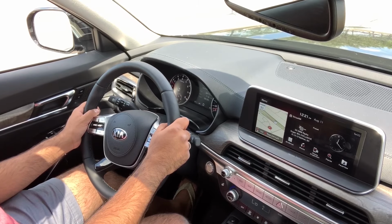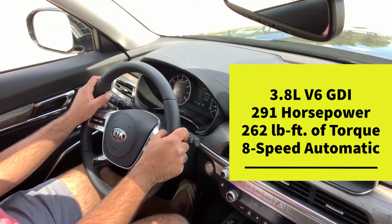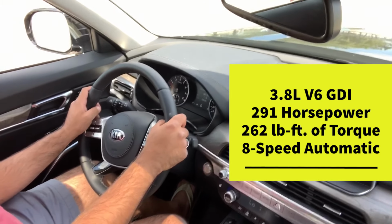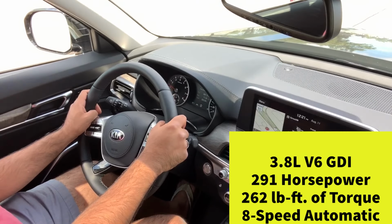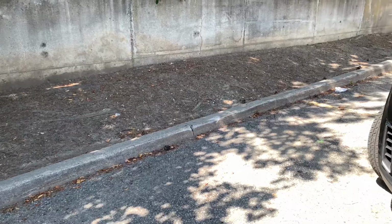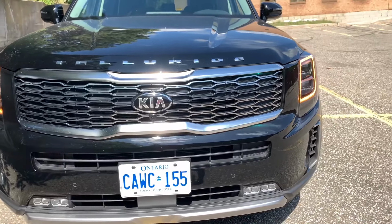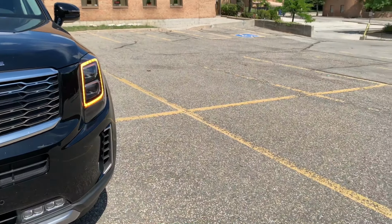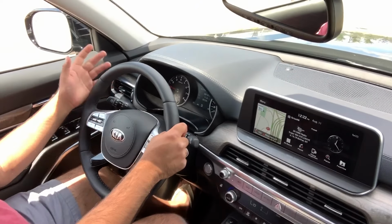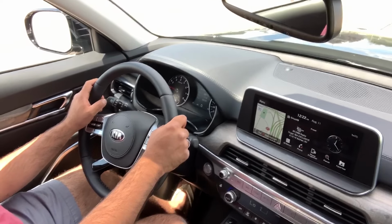Let's do the drive, the 2020 Telluride. So one engine, all trims, 3.8 V6, 291 horse, 262 pound-feet of torque, 8-speed transmission. You can tow up to 5,000 pounds, and 3-row crossovers, it's the rage. It's a new thing. So Volkswagen has the Atlas, Subaru has their Ascent, Hyundai has the Palisade, which shares a platform with this, BMW has their new X7. So people want bigger vehicles, and the auto manufacturers are listening and giving them what they want.